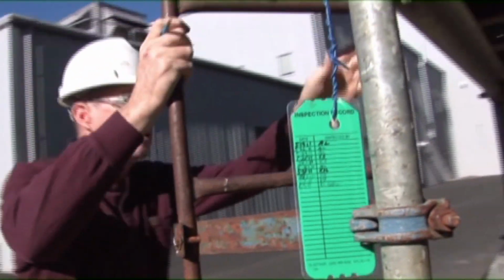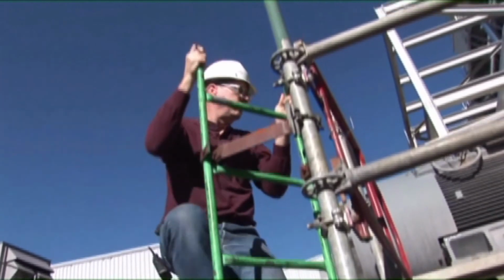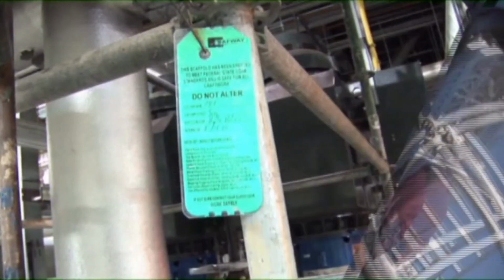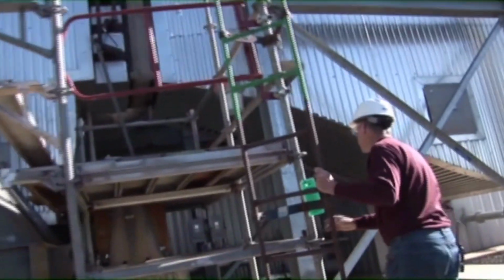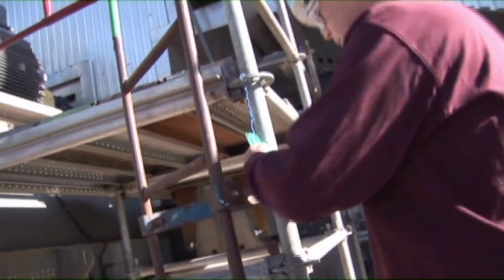When working off scaffolding, make sure to check the tag to ensure it has been inspected for that shift. Never work on red-tagged scaffolding, and understand the hazards when working on yellow-tagged scaffolding. Green-tagged scaffolding meets all OSHA safety requirements and is ready for use. Never modify scaffolding. Contact your KE representative if it needs altering.